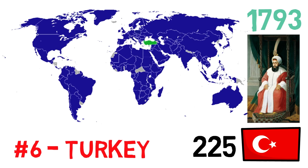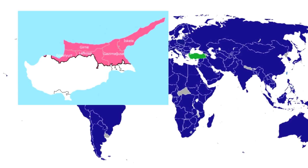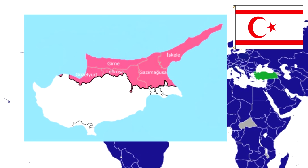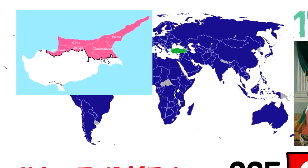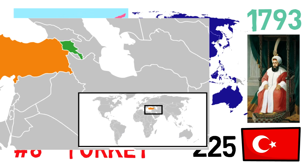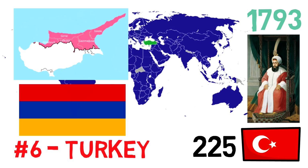It is also the only country to have an embassy in the self-proclaimed Turkish Republic of Northern Cyprus, because no other country recognizes it as a sovereign state, and it does not have an embassy in one of its neighboring countries. Something odd, if not unique, Armenia, because the two countries have not yet established diplomatic relations.